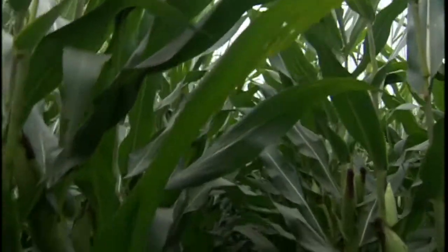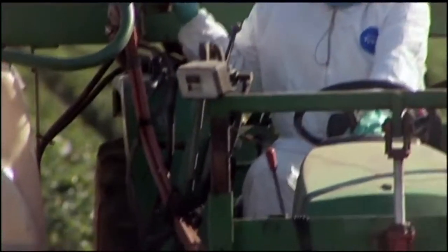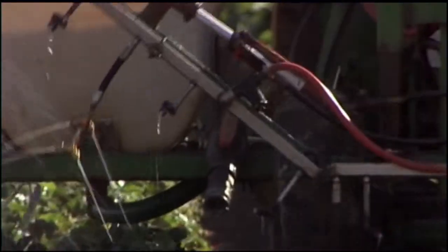But from a biological perspective, it's disastrous. When you grow a monocrop, you also tend to grow the monocrop's pests. The only way you can keep a monocrop going is with lots of pesticides and also lots of chemical fertilizers, because that crop exhausts the soil of whatever nutrients the crop needs to grow.